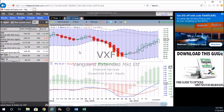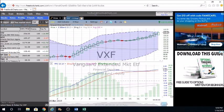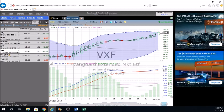And even on our 4-hour chart, we had 2 fake outs, kind of like we saw with the S&P 500, and it is continuing to rise. So these small caps are doing very, very well, and we still have a blue line above a red line. So no issues here, getting very close to the top here. And we'll just have to see where things go at this point.